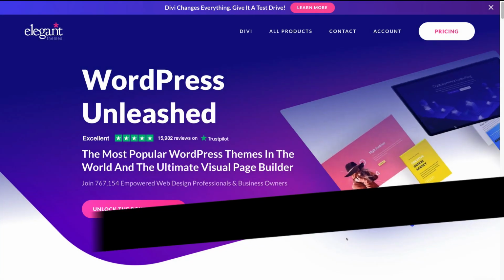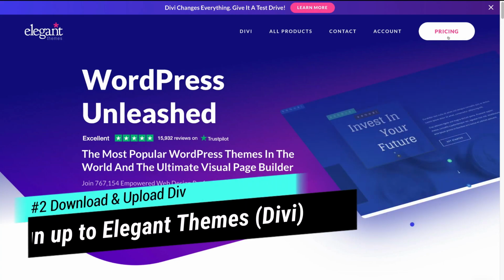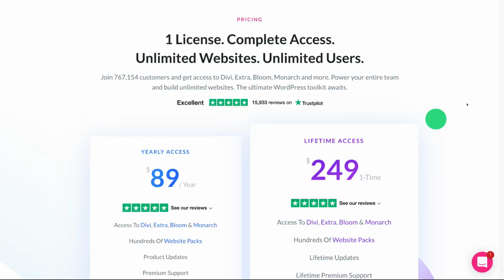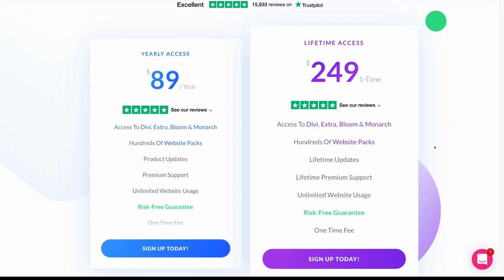Okay, so once you've clicked the link, that's going to take you to Elegant Themes. Then simply navigate up to Pricing. Then simply scroll down to the two pricing options here. You have the lifetime access on the right hand side or the yearly access on the left hand side. So that's $89 per year if you decide to go for the yearly access, or the lifetime access of $249, and you just have to pay that once and then you have lifetime access. So this is completely up to you. Come down and select the best option for you.